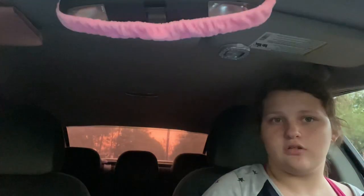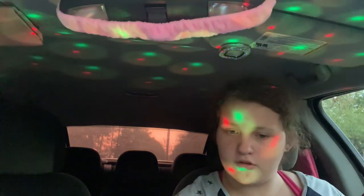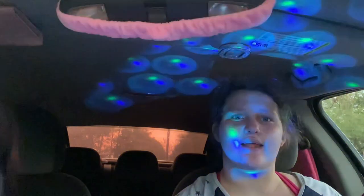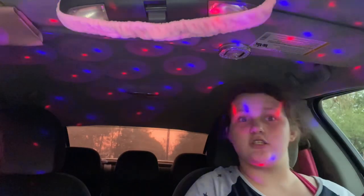Okay, but I also found this light that you plug into your USB and it projects onto the roof or wherever you put it. And then we can change the colors. Yeah, pretty neat. Plug that in. It's charging. What did you do, CarPlay? Oh well, but yeah, look at this thing, it's so pretty. I like it. No, leave that alone. Yeah, it looks pretty neat. I like that one the best.